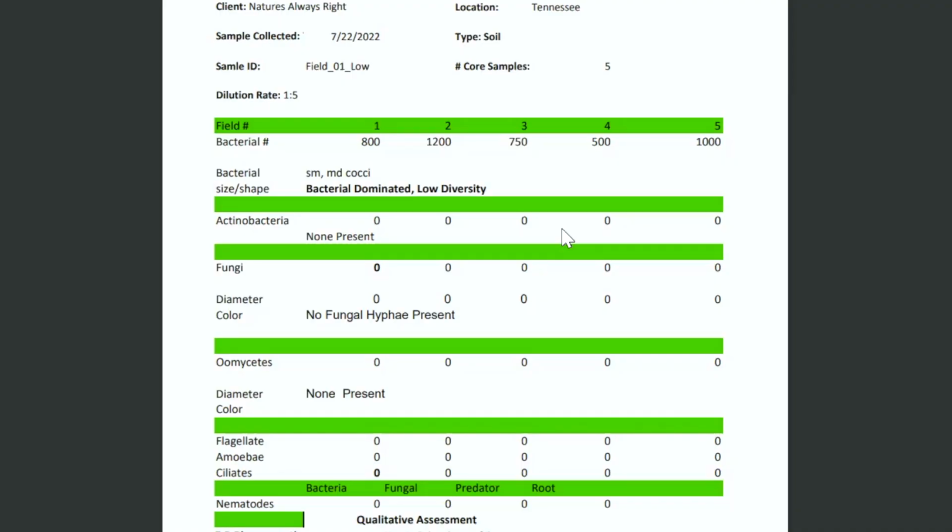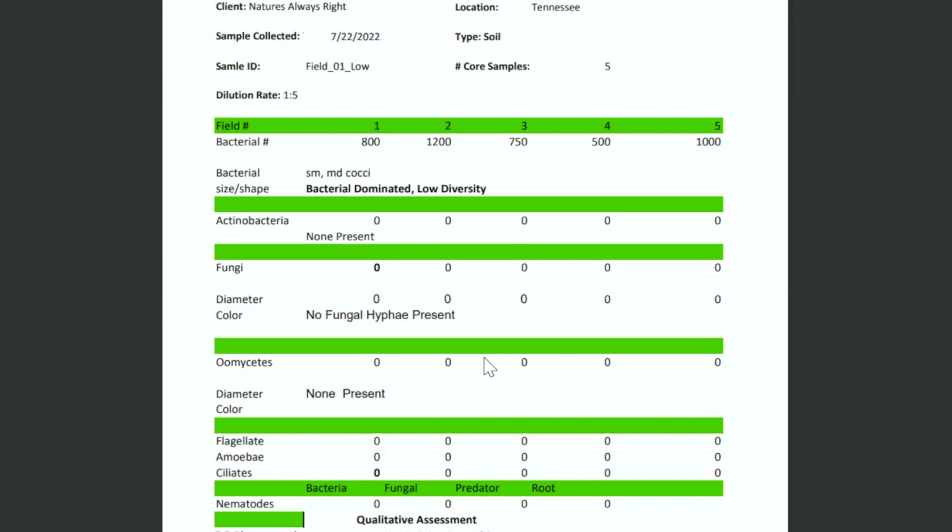So as we can see in Steven's field, because he hasn't been there very long and he's first just getting going on really all of his processes, there's not a huge amount of fungi there. Because this says 0, like I said, no soil test is 100% accurate. That doesn't mean that there's not fungi in his field. It means that I didn't see fungi in the sample that I took.